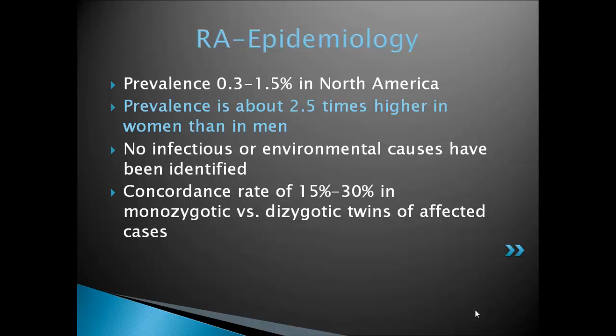But it's not as closely aligned to, say, something like eye color or hair color. It's much more polygenetic in its organization, but also we know that there is some undefined trigger. And so what we see, let me back up here and talk about the infection.